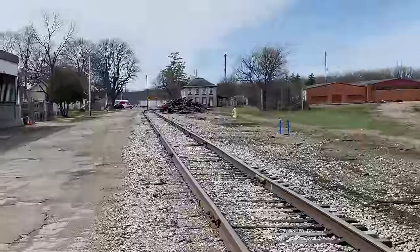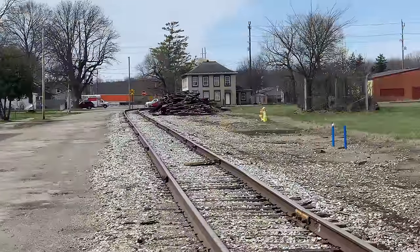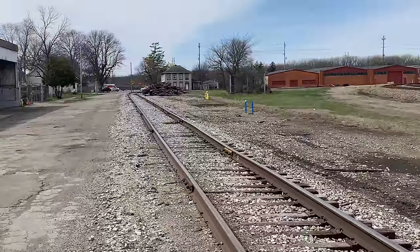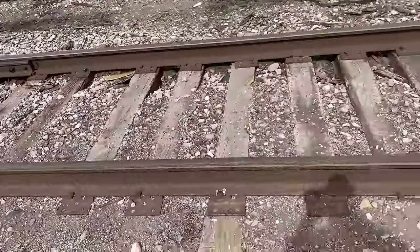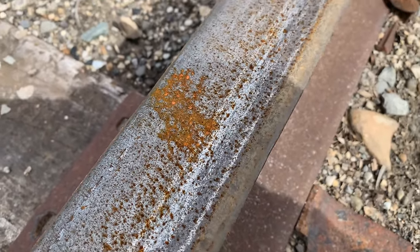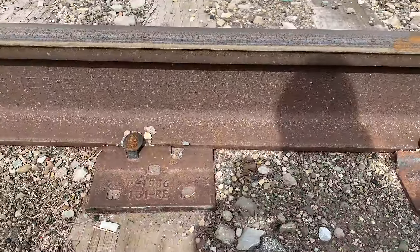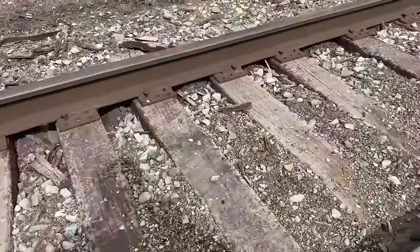This track leads to the gigantic grain elevator that they still use in this town. I've got videos showing cars being picked up and set off over there, grain cars. Here's the track. Let's have a close look at this track. This is the main track that goes to it. First, top of the rail, a little bit of rust. Hasn't had a train on it in at least a few days. Let's find a part where we can read the sides of the rail. Here you go.